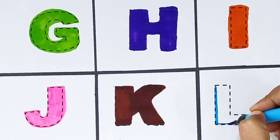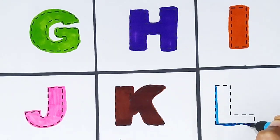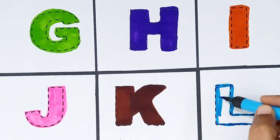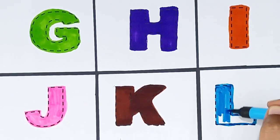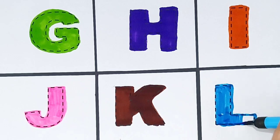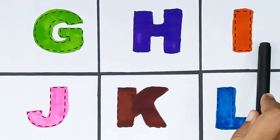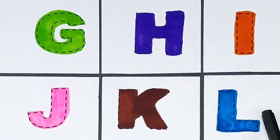L, blue color. L is for lemon. L is for lion. L is for leopard. Once again, G, H, I, J, K, L.